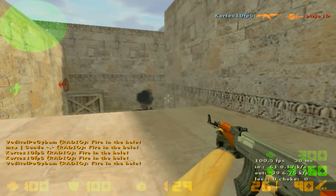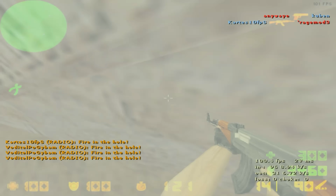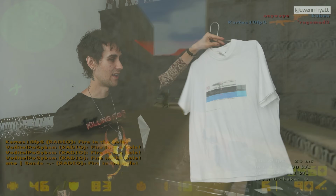I don't really wear it, to be honest, because it is white, but I did get it tailored, so now it is at my ideal length if I did want to wear it. But yeah, that is it for the Counter-Strike 1.6 bootleg tee.